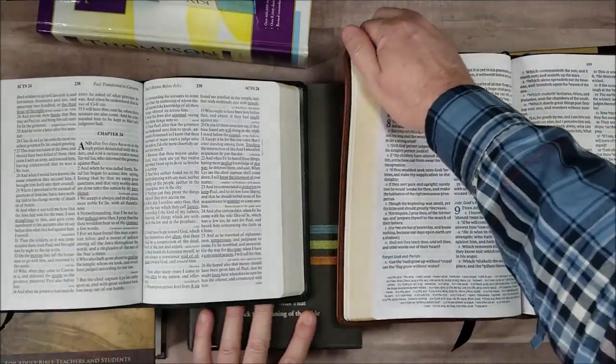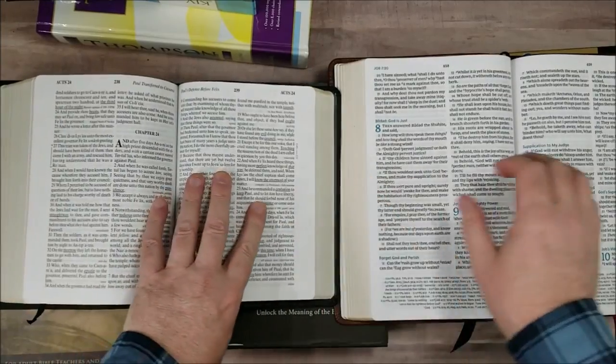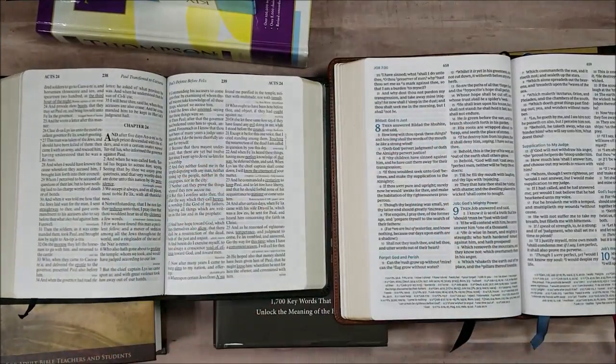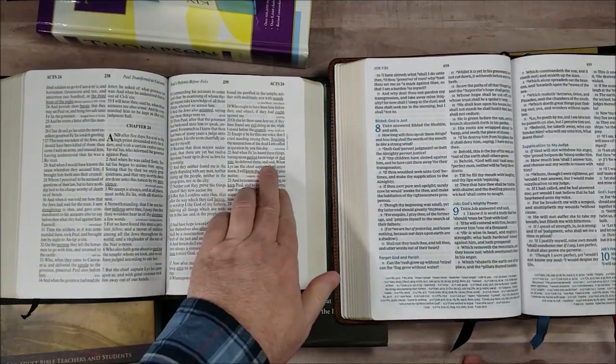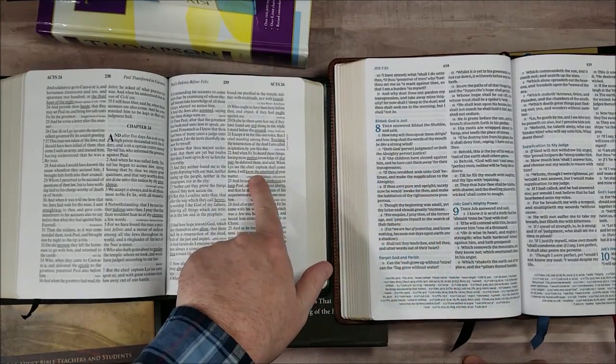Let's just take a look at what we got here. Okay, it is a large print, personal size. You can get it in giant print too. For me, this print is large enough. I do prefer this print, but this is good enough.